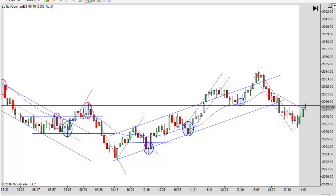But then you get a move up, and you get two legs back and another bounce, a big bullish bar. It bounces right off the trend line. This is really where your stop has to go, below this. This is your true signal bar, but this is close enough that I think you're okay just to put a stop right there. But your safety stop has to go below that bar right there.